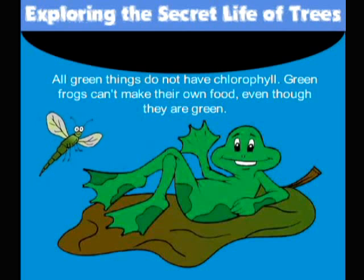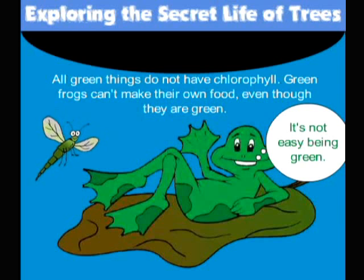All green things do not have chlorophyll. Green frogs can't make their own food, even though they are green. It's not easy being green.